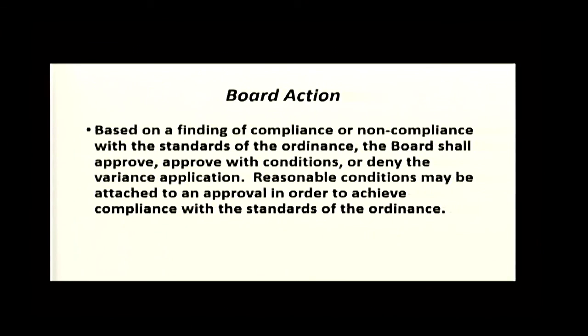The board action here is based on a finding of compliance or non-compliance with the standards of the ordinance. The board shall approve with conditions, or deny this variance application. Reasonable conditions may be attached to an approval in order to achieve compliance with the standards of our ordinance.